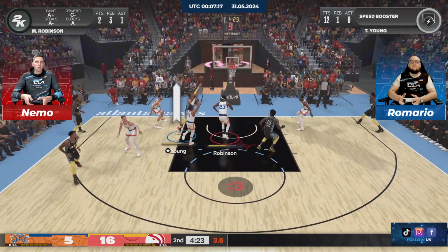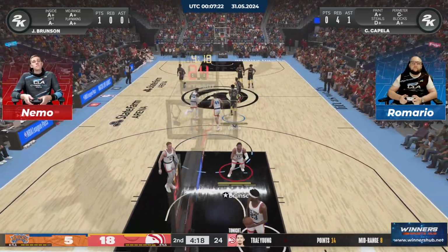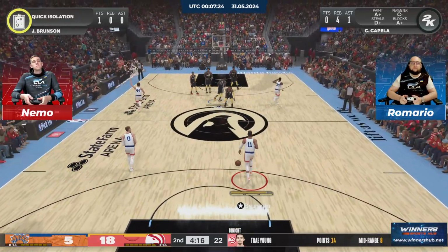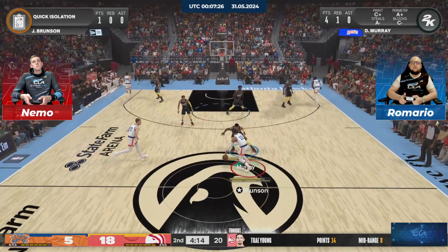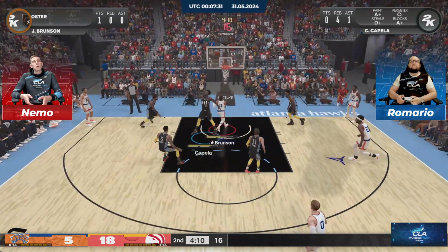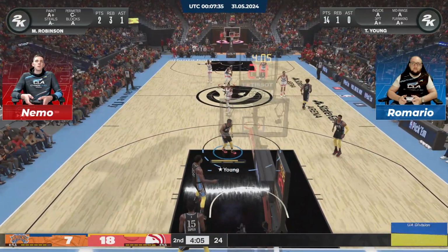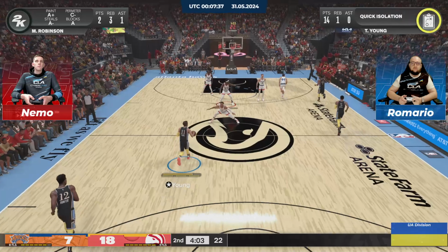Here's Young. And he drops in the layup off the glass. Young's got the lead up to 13 now for Atlanta. Young working hard on the defensive end that time. DiVincenzo with the screen on Murray. Brunson, good. Just takes advantage of the D in a way that very few players playing today can do.